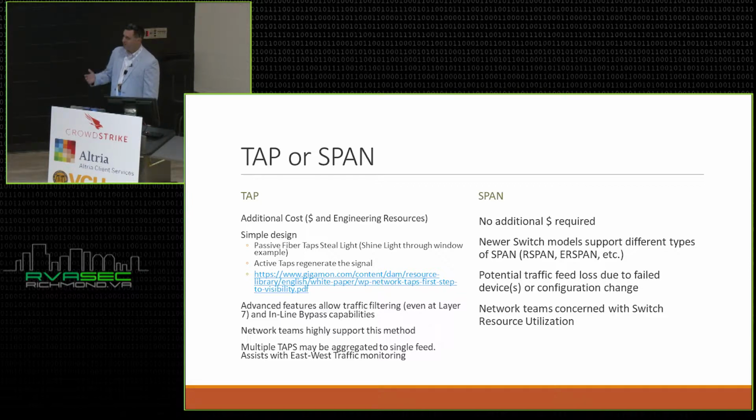You can do things like a filter, and even the newer taps, they can do all kinds of things like SSL inspection and deep packet inspection. You can also do multiple taps into one feed. So it's easy to think of a one tap, but think of a tap fabric, if you will. So if your organization has network connectivity spread out across the globe, there's ways to bring it all back to a central point.